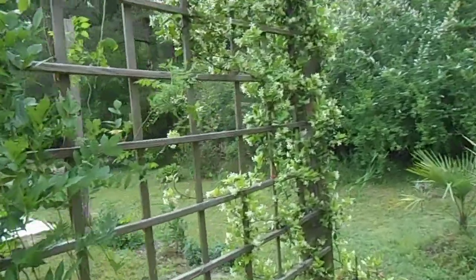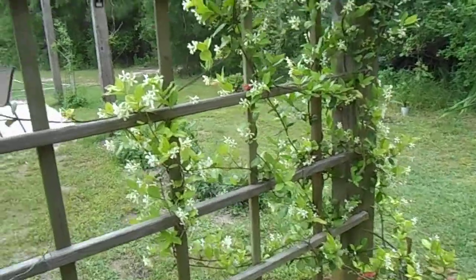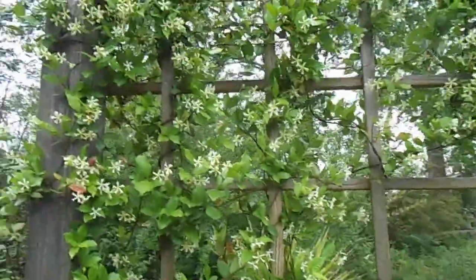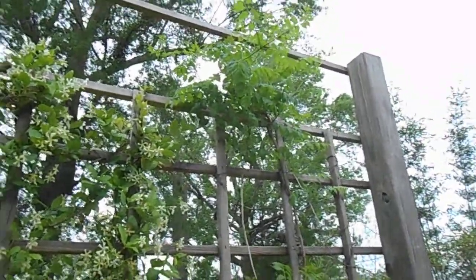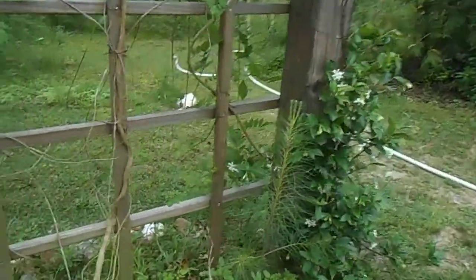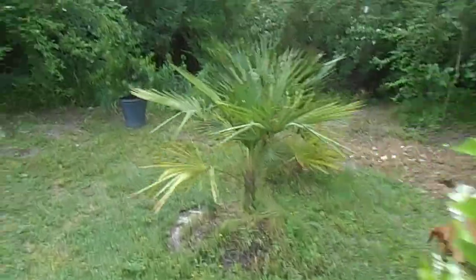My star jasmine had a little bit of fungus on it, but it's doing better since we haven't had rain in a while, but it's supposed to rain tonight. But I got a lot of flowers on this star jasmine. And my trumpet vine likes to have leaves way at the top. And here's a longleaf pine that just self-seeded. And another Confederate jasmine is doing good.